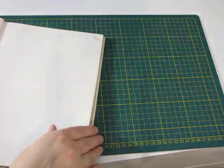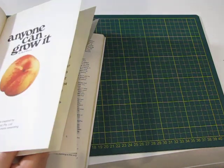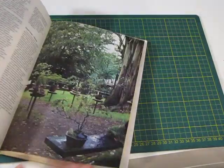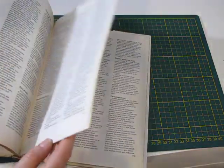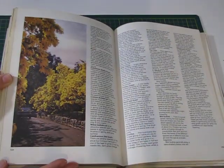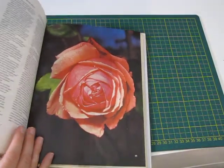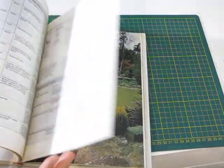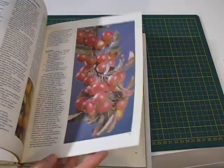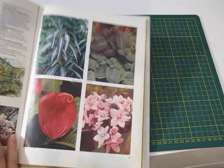Anyone Can Grow It. Now this one must be 80s, late 70s. 78 it is, this one. And I like this one because it's matte, I'm pretty sure. The pictures, yeah. Now I think it does have some flower pictures. It's a nice autumn one. Beautiful rose. I like that too. So I might get a few nice ones out of that.